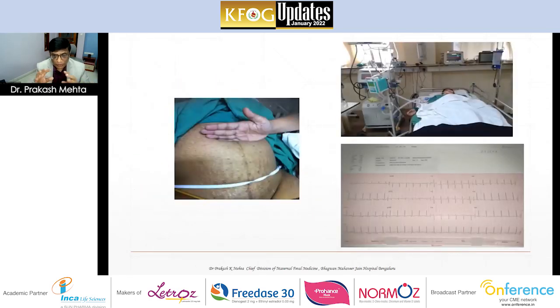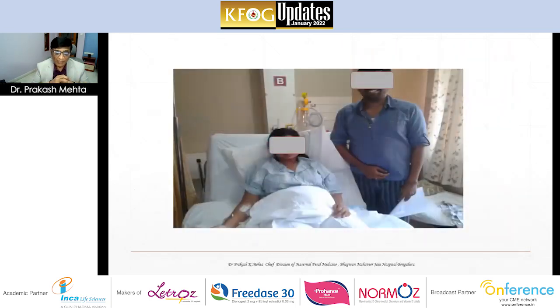So this is how she was. She was immediately put on ventilator. The next slide, please. Fortunately, with all the care that we gave, the patient recovered. And within 2 years, she came back to me for another delivery. Of course, I didn't want to take any chance. I did a C-section on her. And about 3 months back, she came to me for a second baby. And this time I told her, lady, no more pregnancies for you, and did a tubectomy.